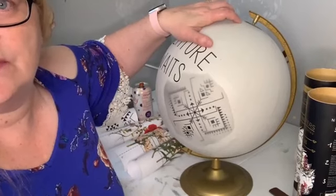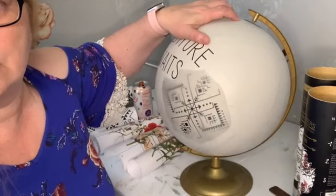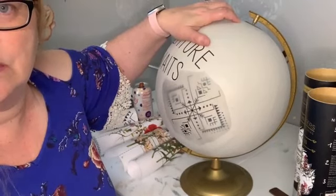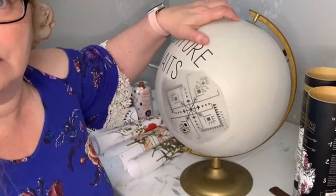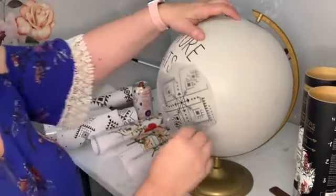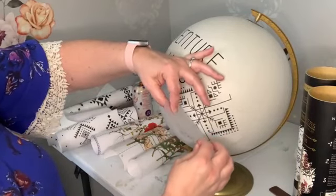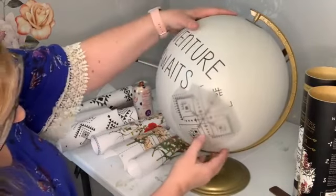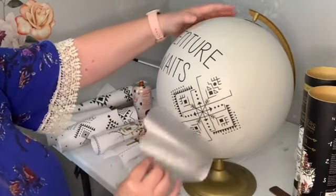I wonder if styrofoam, like packing peanuts or something, could help hold it without scratching the paint. It's to stick in between globe and stand. Maybe. Maybe. Come back here, little buddy. Come back here, little buddy.